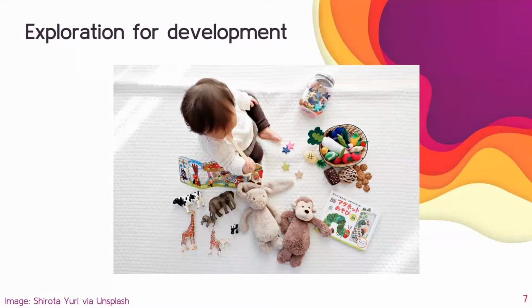So that is maybe a bit of a weird analogy when I'm coming from a visual perception and exploration aspect, but hopefully some of that meaning is coming across, and that exploration is a thing that is really important for development in general.